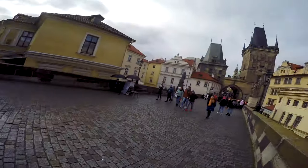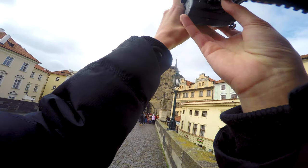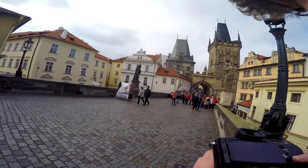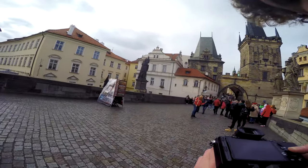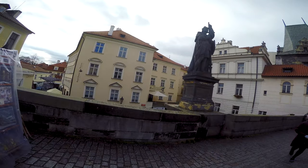No matter where you are, there is always something to take pictures of. Prague is a beautiful city, but no matter where you are, there is always something amazing to take pictures of. You just need to think outside the box and look around.